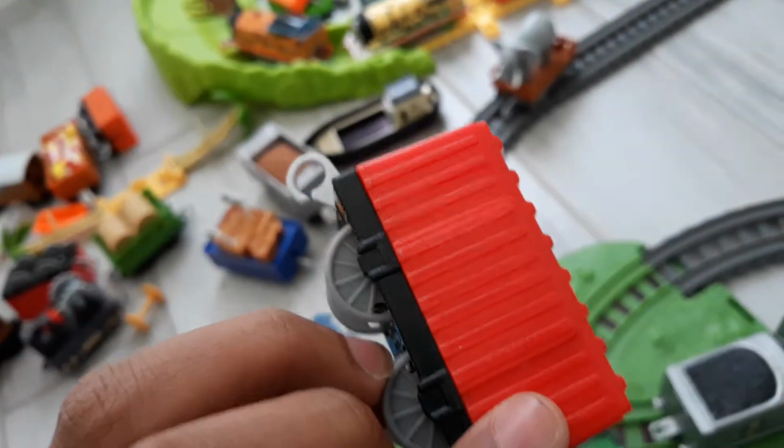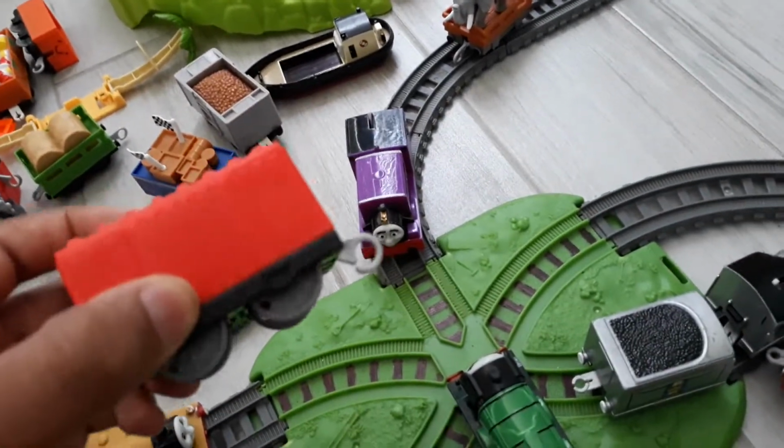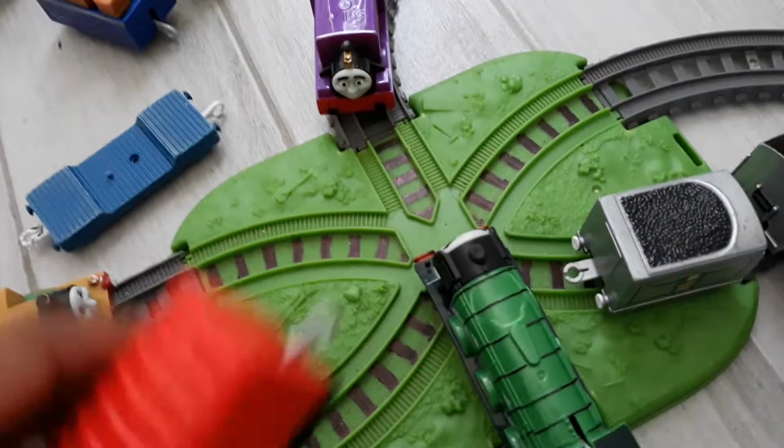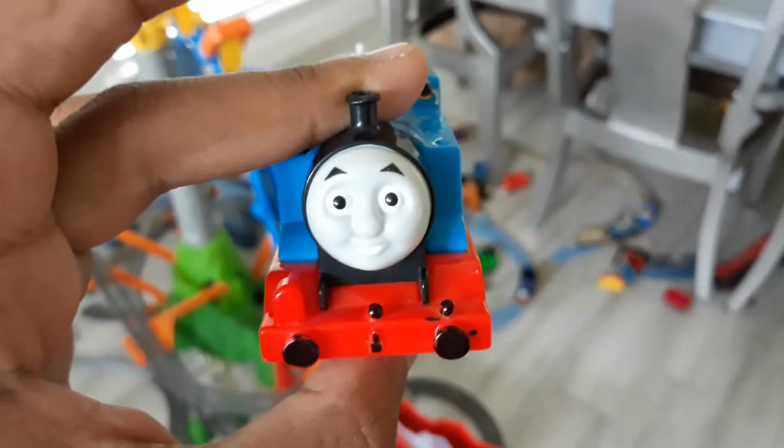So yeah, that's Charlie. And also, I do have the red van car. Well, I can't even bring it right now, or probably I could bring it right now. We'll just put Charlie over there, and we'll just get this car. And yes, this is a red van car. And that is the same thing as my old Thomas, and almost the same thing as my other Thomas. Yes, that is the same thing as my other Thomas, which is right there, as you can really see.